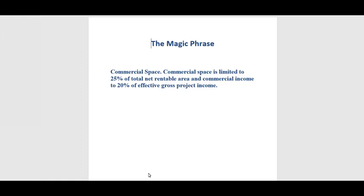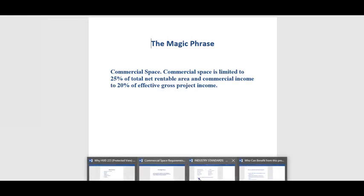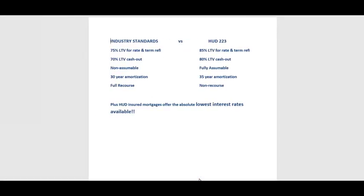Now, typically, the industry standards look something like this. For a mixed use loan, your typical conventional everyday mixed use loan that you get from a bank maxes out at 75 LTV for a rate and term refi. Okay. And 70% if you want to do a cash out refi. Now, they're always non assumable. They usually carry a 30-year term and they're full recourse.